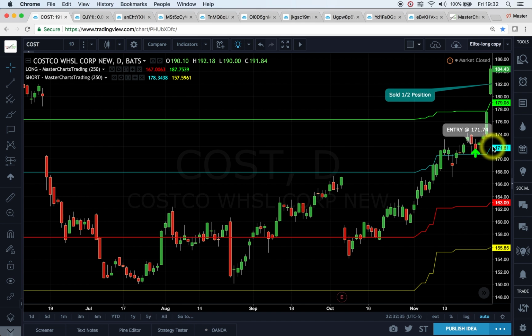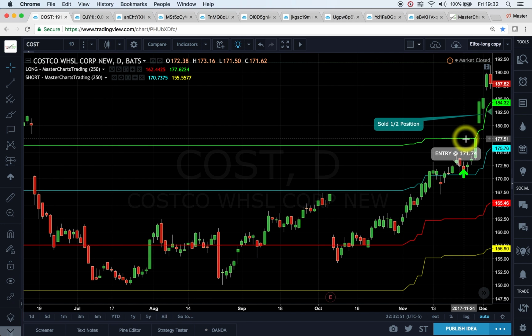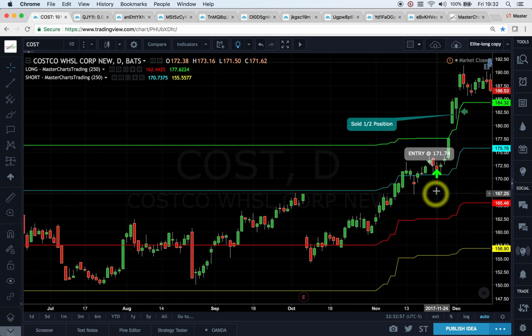The stock gapped in my favor. I went ahead and sold half here on the 1st of December. This is optional, obviously. Some people like to hold it longer. I sometimes like to take profits, and then I just sit there basically. Now, this is a fresh breakout. So Costco in this case is a fresh breakout.